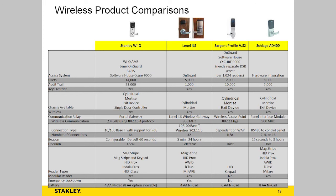It communicates every 60 seconds out of the box so that I can get that quick control of my system, quick updates out to my lock sets in order to be able to make changes or to facilitate unlocks or lockdowns of my facility. And the structure of our integration, where the software talks to the portal gateway, talks to the lock set, is all that's needed from a hardware standpoint.